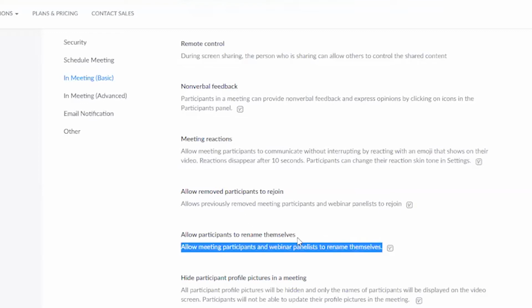Allowing participants to rename themselves, absolutely. And I think that in meetings, we should encourage people to rename themselves to identify the roles they're playing during the meeting. If you're speaker number one, rename yourself and put your name dash speaker number one. If you're the timer, put your name dash timer. It's a good idea just to identify who is doing what.